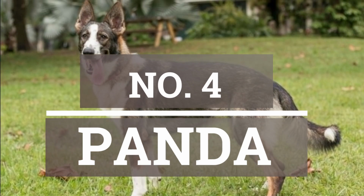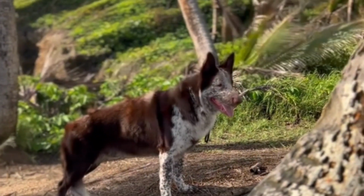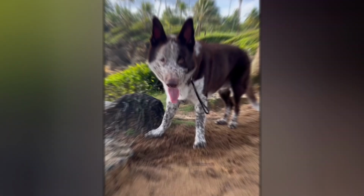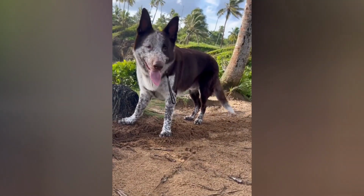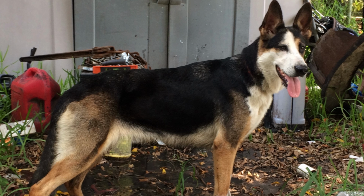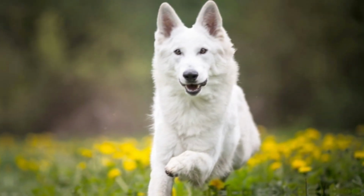Number 4. Panda. The panda color is characterized by a black mask and white coat. The white coat can be solid or have markings. This color is definitely the coolest color for German Shepherd because it doesn't have that intimidating look all the time.